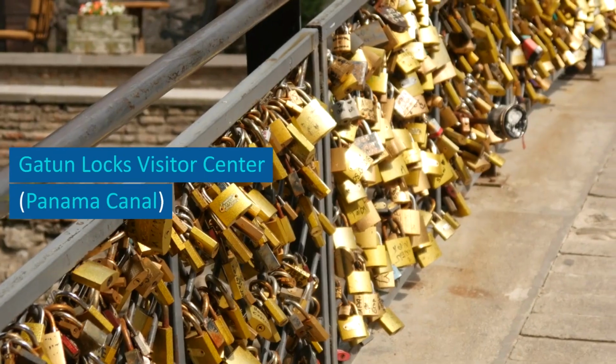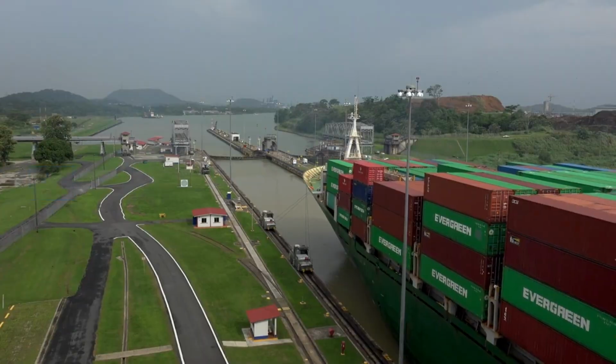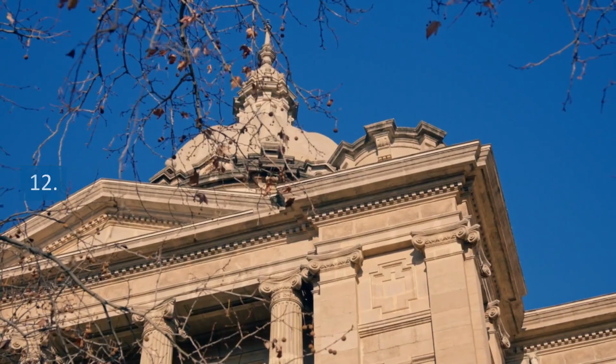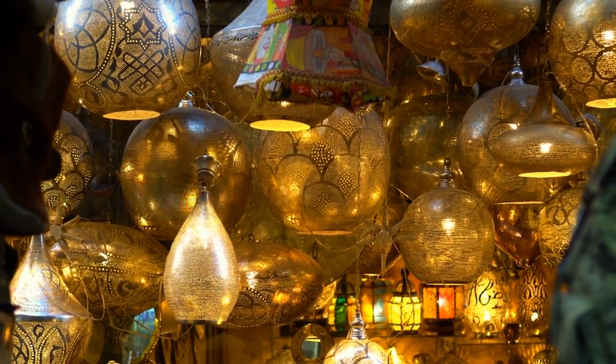10. Gatun Locks Visitor Center, Panama Canal. 11. Sarigua National Park, Herrera Province. 12. Boquete Handicrafts Market, Chiriquí Province.